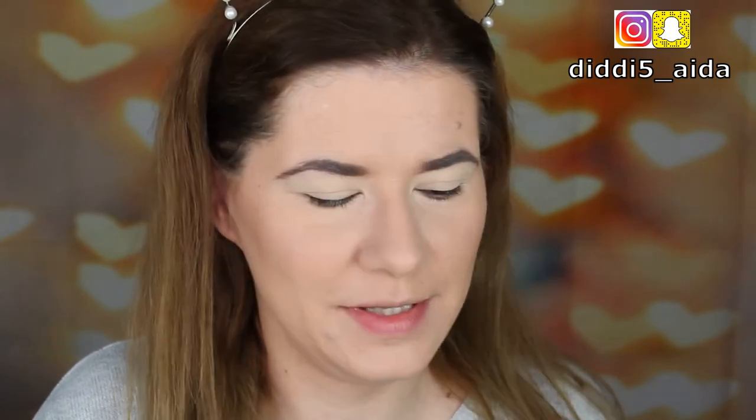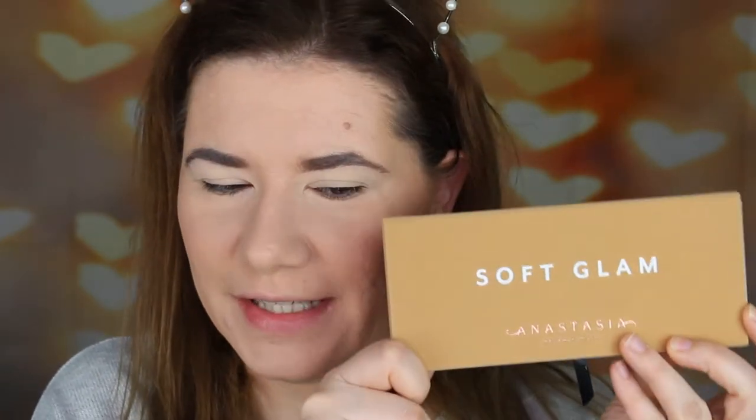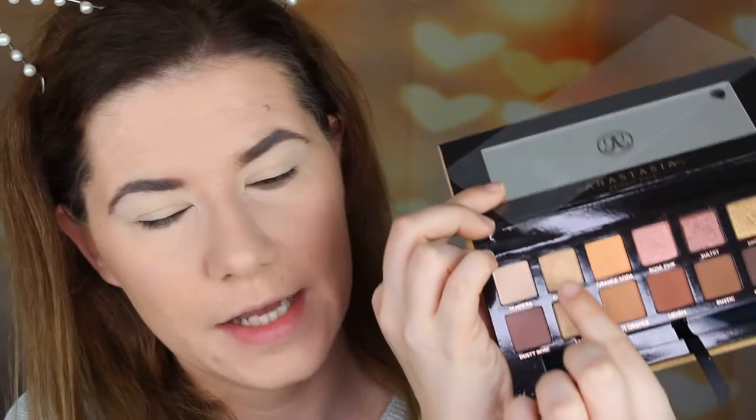Today we are going to play with this palette, Soft Glam from Anastasia Beverly Hills. I have a couple of swatches here. I swatched these two shades up, the shade Glistening and Fairy, and also I swatched Sienna and Rusty on my hand. Very beautiful palette.